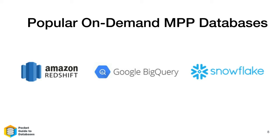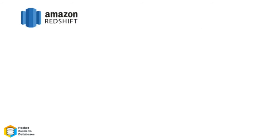So as a first piece, I just wanted to give a little bit of a deeper background on each of these databases so that we have a good understanding of what they are as a jumping off point. So I'm going to start with Amazon Redshift. Amazon Redshift was released to the world in 2013.